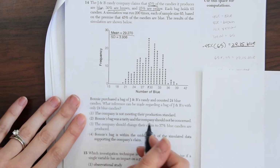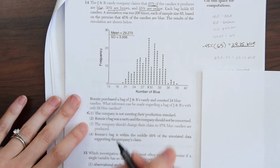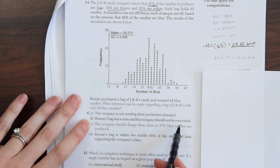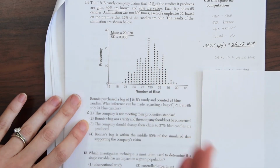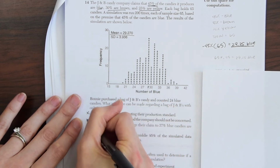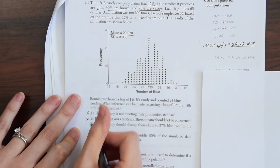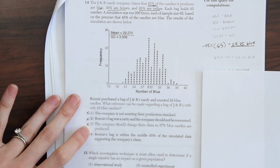So the company is not meeting their production standard. So no, that's not what that means. Bonnie's bag was a rarity and the company should not be concerned. So not exactly. If it's very distributed, it's not exactly rare that it was at 24. So that's not true. The company should change their claim to 37% blue candies are produced. So definitely not. 37% is less, and this is definitely the highest number.